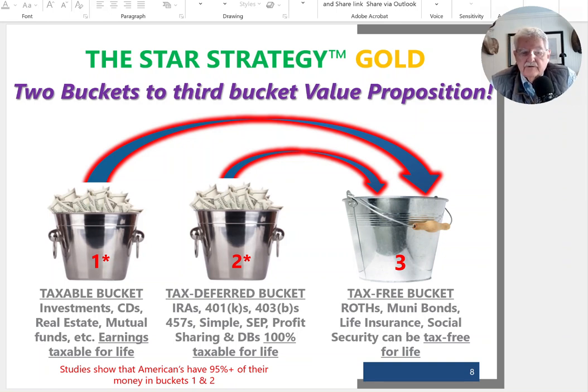And then bucket number 3, which we know over 95% of Americans don't use because they have their monies in buckets 1 and 2, is the tax-free bucket, which is Roth, muni funds, life insurance, and perhaps Social Security if they've done the right type of planning. A lot of Americans don't realize that 50% to 85% of Social Security is taxable. That's unnecessary.